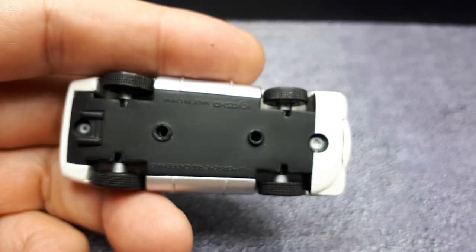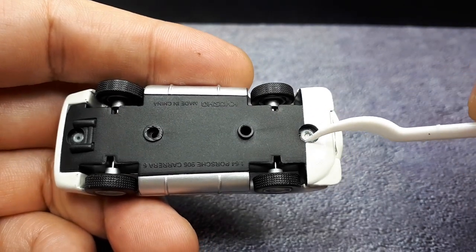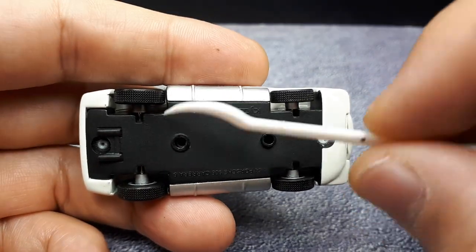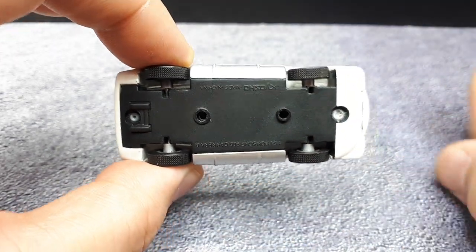So now that we're down here, this thing is press fit together, so it might be hard to change the wheels or fix a problem. But the treads look alright, and the tire width seems okay to me. The rear has a wider track than the front. It actually looks like an arrow a little bit. The whole body is tapering, so that's interesting.